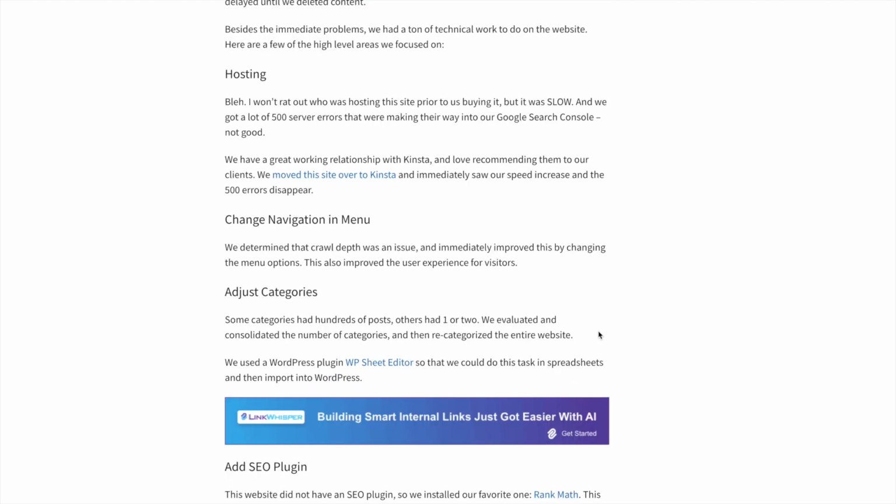The hosting was really bad. We were getting a lot of 500 server errors, and they were making their way all the way into Google Search Console. Sometimes you'll see some 500 errors that'll hit, and a few here and a few there aren't the end of the world. But if they're actually making their way over into like a GSC platform, or you're seeing them really consistently over and over again, that's a problem. So we did move this site over to Kinsta, and we do recommend Kinsta to a lot of our clients.